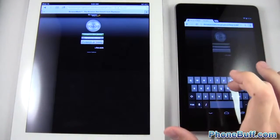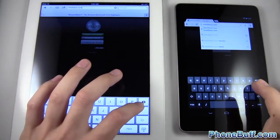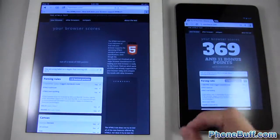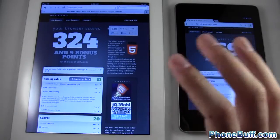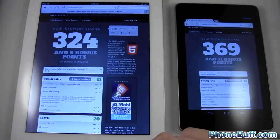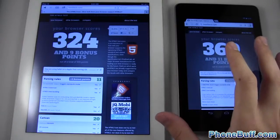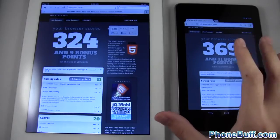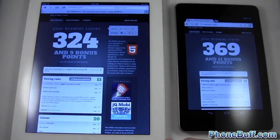We'll just do the HTML5 benchmark. Alright, so I'm just going to the HTML5 test website, and it'll just give us a score. So 369 for browser compatibility, and 324 on the Safari browser. So again, from the benchmarks, the Nexus browser, the Google Chrome browser, scored better. And from some of the real world tests, as long as we had that preloading feature enabled, it did load those home pages faster. The actual articles and web pages loaded faster on the Safari browser.